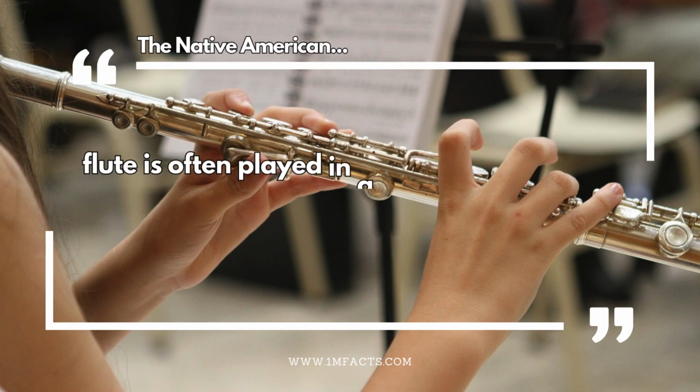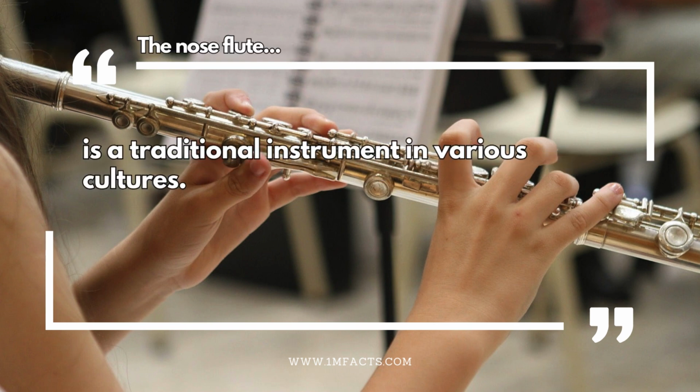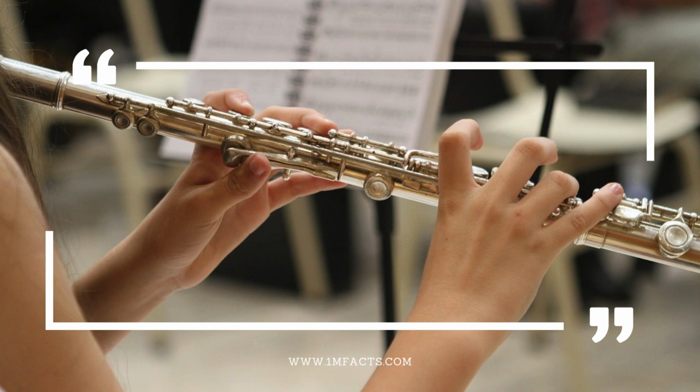The Native American flute is often played in a pentatonic scale. The nose flute is a traditional instrument in various cultures. The Irish flute often features prominently in Irish folk music.